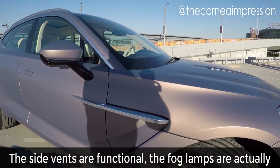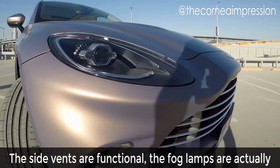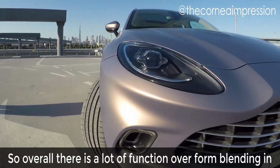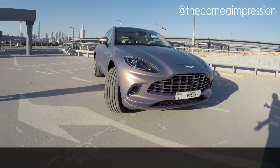The side vents are functional. The fog lamps are actually vents for aerodynamics and brake cooling. So overall, there's a lot of function over form blending in with this.